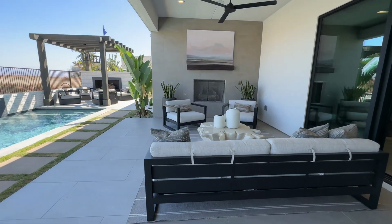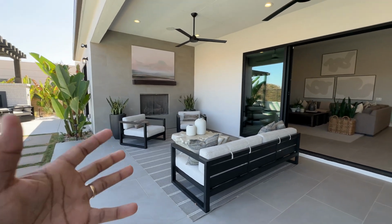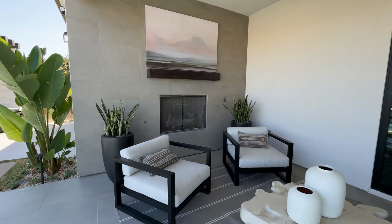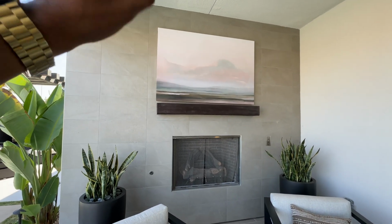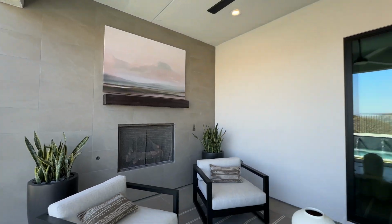Really nice space though. You can do whatever you want with this space. I've seen people put workout equipment here. I like the way they have it staged as more of a conversational area for when you're entertaining your guests or your family members. I love that they have a cool little fireplace right here. That's gonna be great at nighttime. And then even though they have a photo hanging here, behind that photo, there's gonna be wiring so that if you wanted to hang a television, you totally could do that, okay?